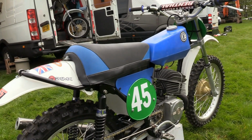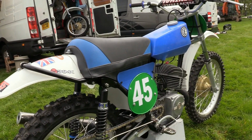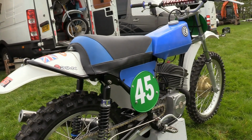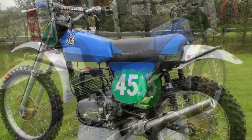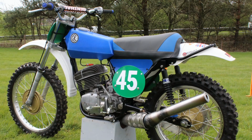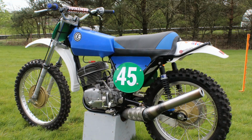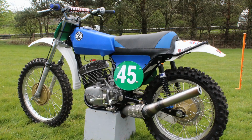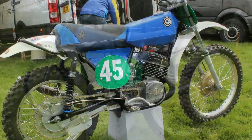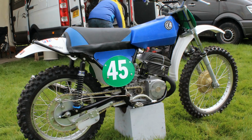But we'll also be taking a look at yet another CZ race bike from Alan when we post part 2 in this series from the 2023 Revival Scramble Paddock. But certainly once more another very nice example of one of these Czechoslovakian twin shock racers, and that's just the first of 2 bikes that we will be looking at from Alan Hardy. So look out for more when we return in part 2.